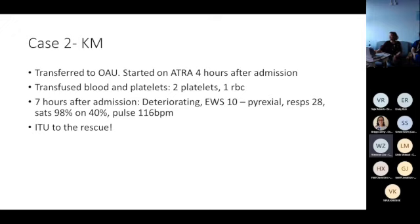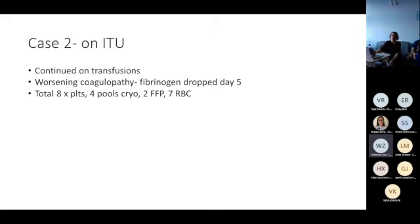ITU came to the rescue at that point. Thank you, guys. Before we got into ITU, he had rasburicase and doxorubicin, which is our kind of emergency chemotherapy. On ITU, he carried on transfusions. So he had a worsening coagulopathy before it got better. In total, when I added up, it actually wasn't all that much, but he had quite a lot of blood products.